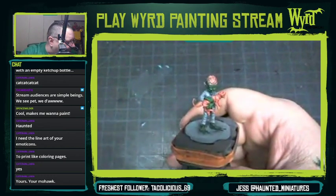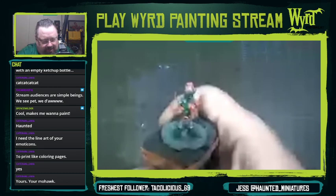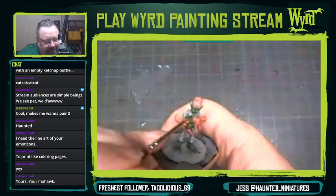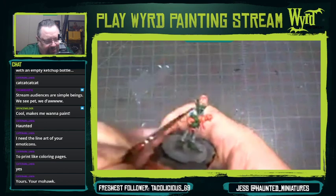So we're going to work a little bit more on skin highlights while we're waiting on that to fully dry. And we're going to straight moot green here.